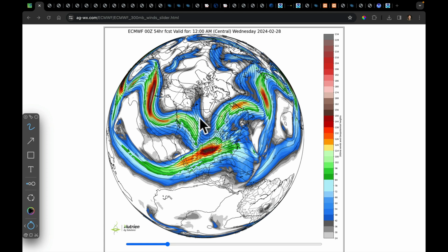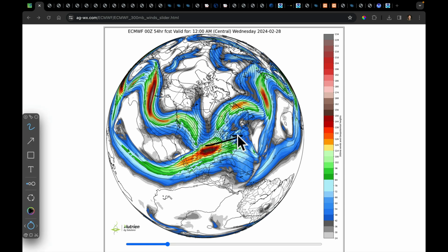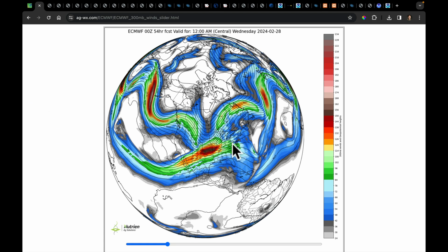If this wave became very negatively tilted and you saw the fastest winds zip around like this, then all of a sudden the thing curls up, moves straight north. Not this case. This is really going to just scream on off to the east. Dynamically forced fast. That's what it's going to do. All right, that's system number 1.